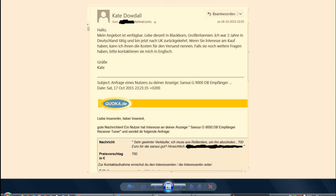So this was my email. This is what I wrote her. I made my email black here. I offered her 700 euro, because I have to come from Rotterdam and it's far away, so she has to lower her price. Even if 850 is cheap, you always have to try to get it cheaper than the 850.